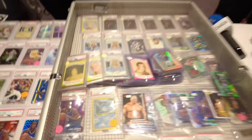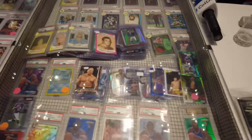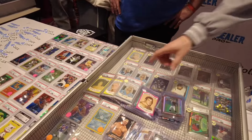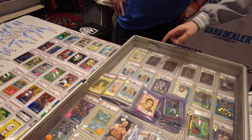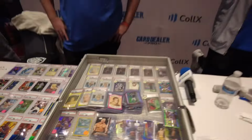Wrestling cards. You're selling wrestling cards? Yeah, it's all mine. Mine's below that. So people actually buy wrestling cards? Yeah. They're the rookie cards. It's a 1982 Wrestling All-Star set, and it's Hogan, Andre the Giant, and Flair's rookie card, and Jerry King Lawler.